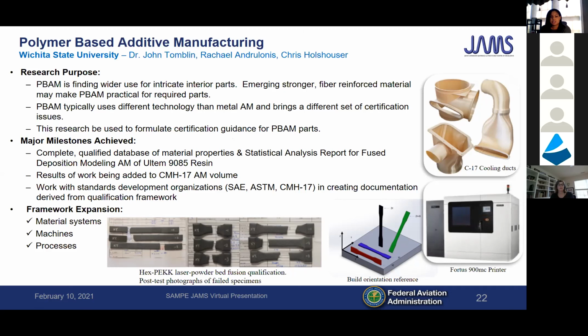Now, this research was done in phases. It was first, you know, a steering committee in which the research material that was chosen was Ultem 9085 on a specific machine, the Fortus 900 MC, and then developing that qualification framework by addressing different aspects of the material build, like demonstrating machine-to-machine repeatability, quantifying the different design variables, such as build location, build orientation, like that image on the bottom right, and then also taking into account different things like environmental conditions. The goal of controlling the different process variables was really essential for this whole project to be successful.